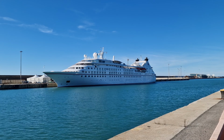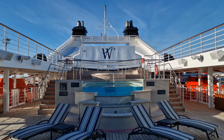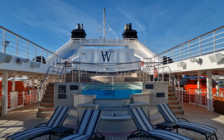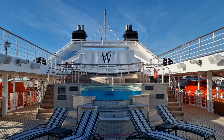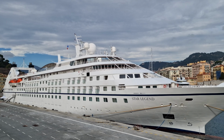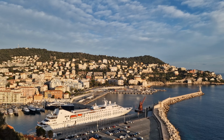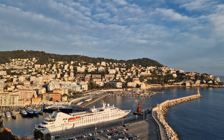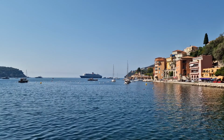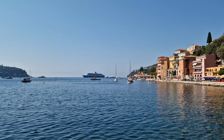Number 1. Star Legend is a small ship. Now, although it may seem like I'm stating the obvious a little bit, her smaller size is by far her biggest asset, as it enables you to explore ports that other ships simply can't reach. For instance, on our cruise, we were able to dock right in the centre of Nice, whereas larger ships would typically have to tender in Villefranche-sur-Mer, which is some distance away.